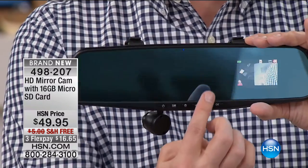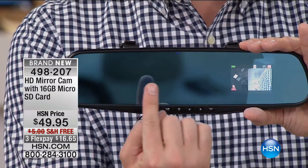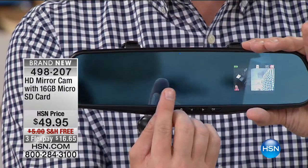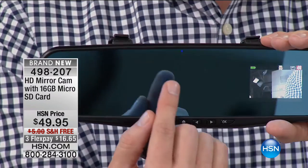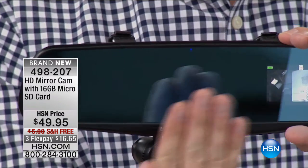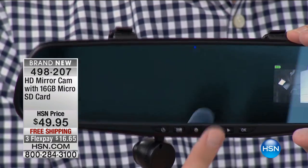And Marlo talked about that blue tint. I'm trying to get the angle right so you can see it. There is a slight blue tint. You can see my fingers and reflection in the mirror. The reason why, so many times at night, when you have the blinding lights that are coming right at you, it's very difficult on your eyes. This will actually take that glare away, so it's a more comfortable position when you're driving.